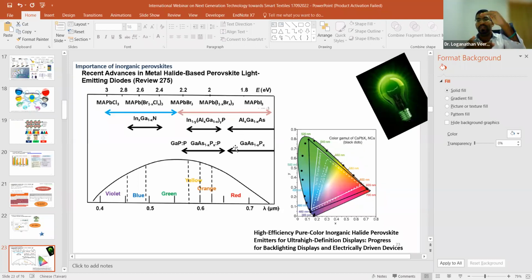Because we know that if we are from an electrical, chemical or material science background, it is important to notice that the band gap is the major criterion for the semiconducting property. Perovskites come under semiconducting materials. And in this case, why do perovskites give different colors with different halides?